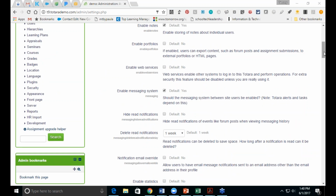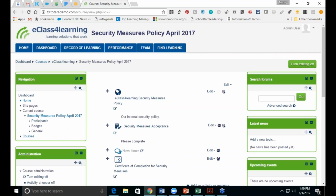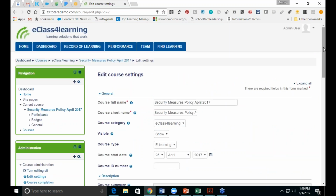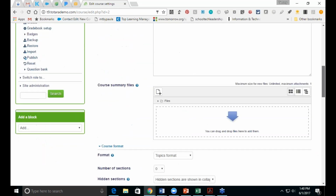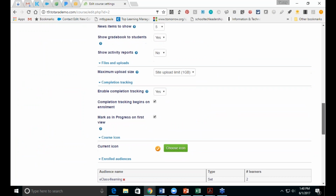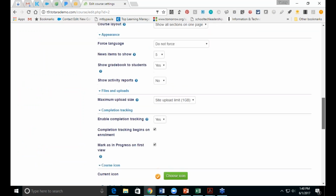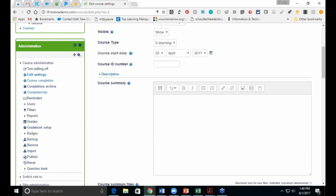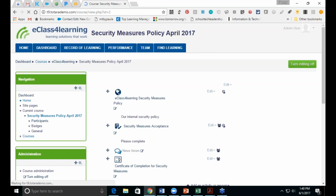And so, okay, let's go back to my courses. Let's go to the security measure course. Now, let's go to, just to make sure there isn't a setting that I missed here, under course. Enable completion tracking. That's good. All right. Looks good. All right, so now let's go back to our course and set up our certificate again.